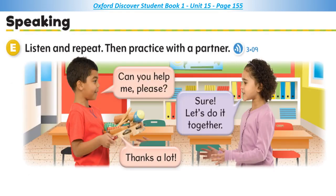Page 155. Communicate. Speaking. E. Listen and repeat. Then practice with a partner.